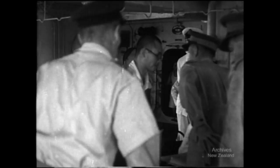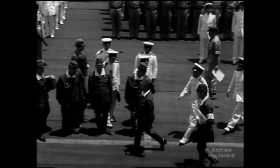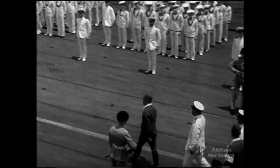This is the end of a campaign in which the New Zealand Army, Air Force and Navy fought alongside American and Australian forces. This is the end of a war which Japan began and we ended.